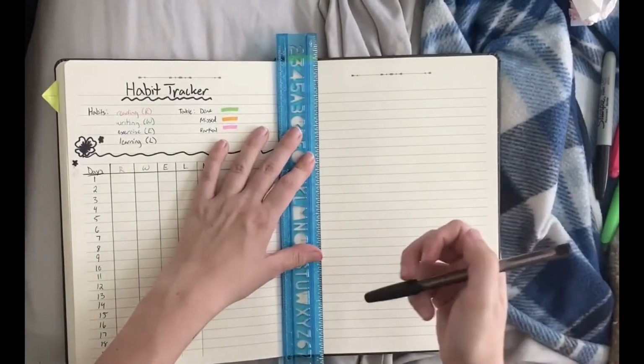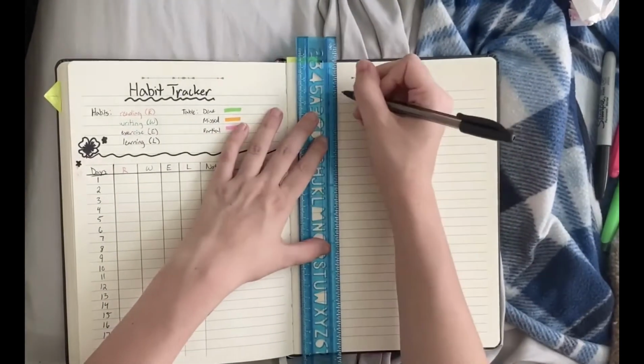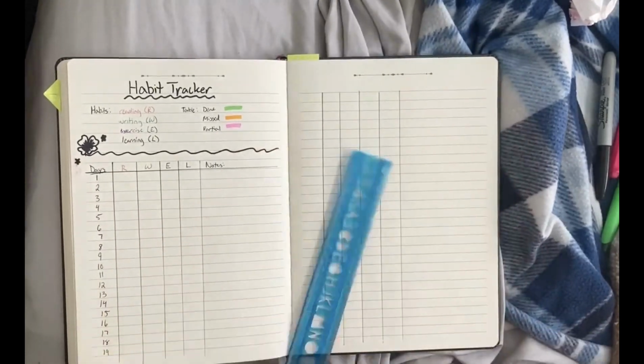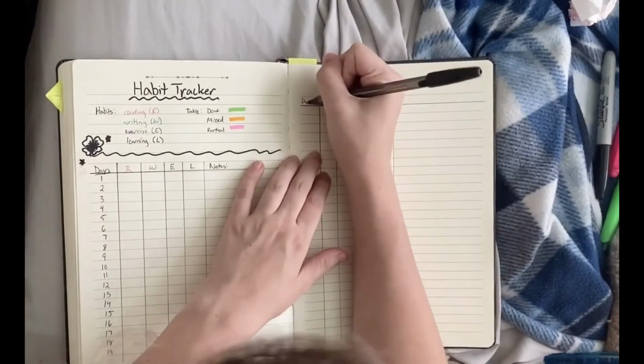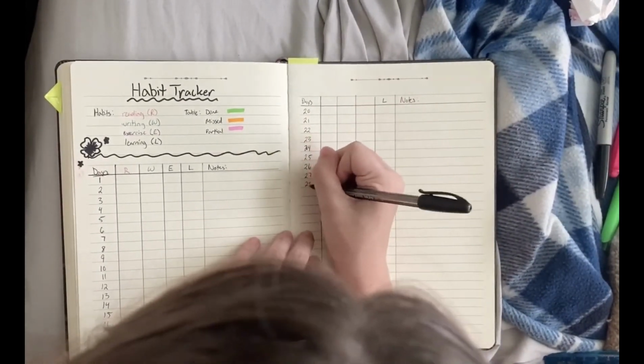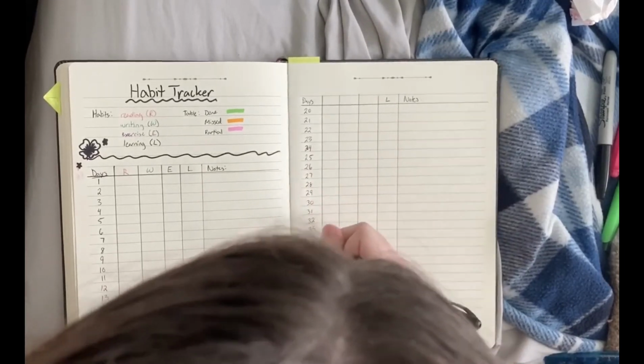And then I wanted to extend this to 40 days, so that's why I am also creating the same pattern pretty much on the other side, and I will fill out the table at the top. Again, just because I want to continue this habit for quite some time, and so I needed a lot of boxes in order to fill those out.